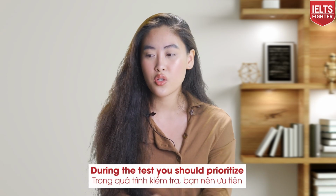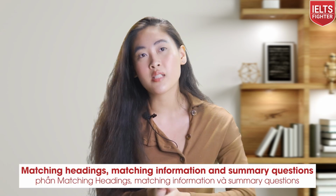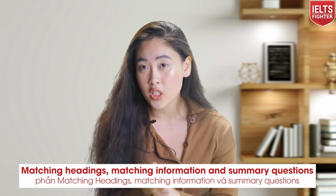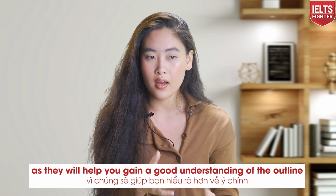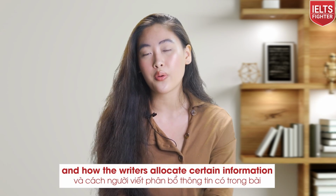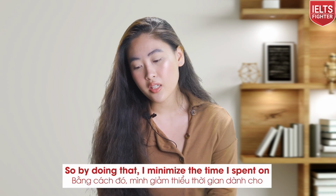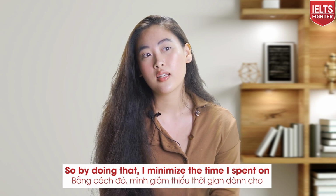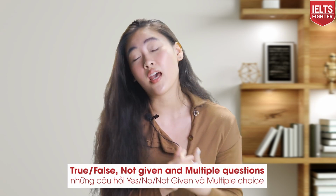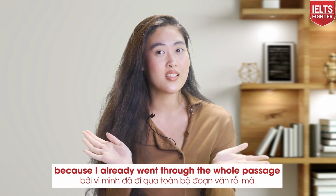During the reading test, you should prioritize matching headings, matching information, and summary questions, as they will help you gain a good understanding of the outline and how the writers allocate certain information. By doing that, I minimized the time I spent on true, false, not given, and multiple choice questions because I had already gone through the whole passage.